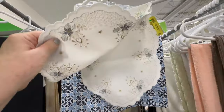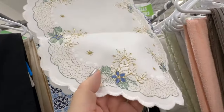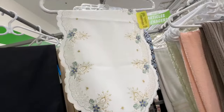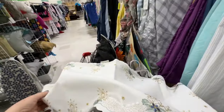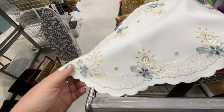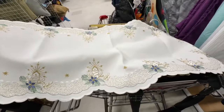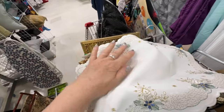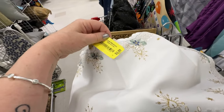So we've got some linens here, and this is very, very nice. Look at all the shimmer. I don't know if the camera can show. It's so beautiful. Wow. And it has candles, so that could very well be a centerpiece for a dining room table for Christmas, if your theme is in the blue and cream or white colors.